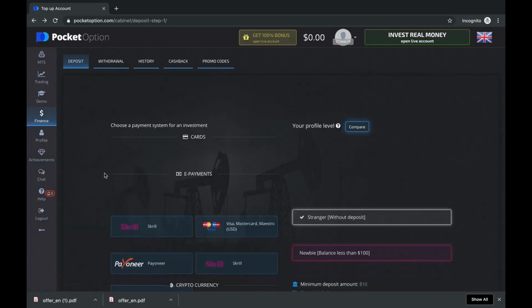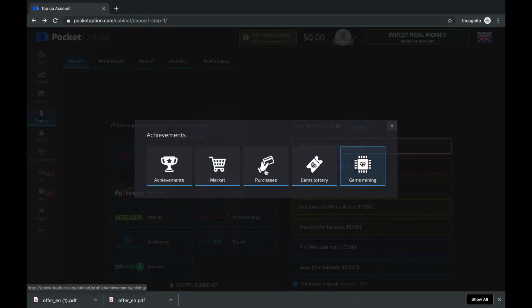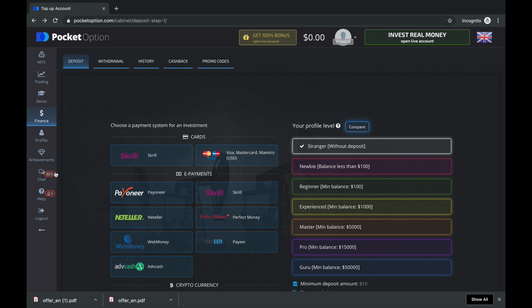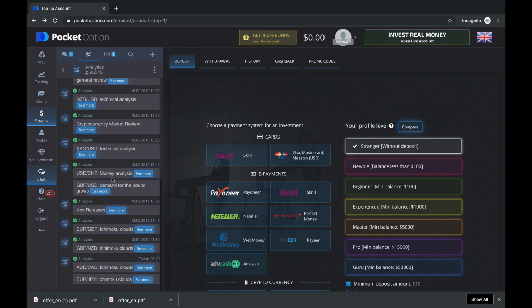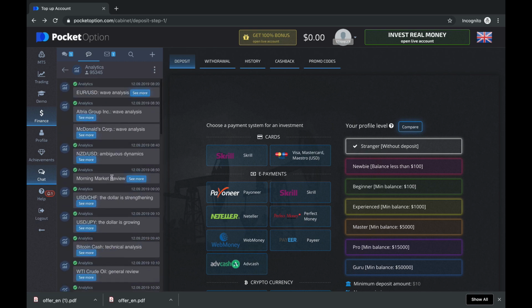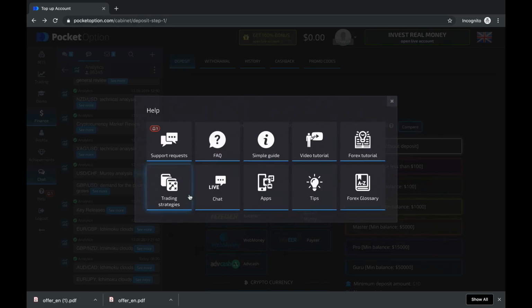I can do that by just clicking the back button on my browser. So go to achievements. What's gems mining? That's interesting. And then we got chat over here. And okay, there's analytics. That's actually quite good. So the most recent ones and help. Tutorials, you can check all the tutorials here, training strategies and stuff.